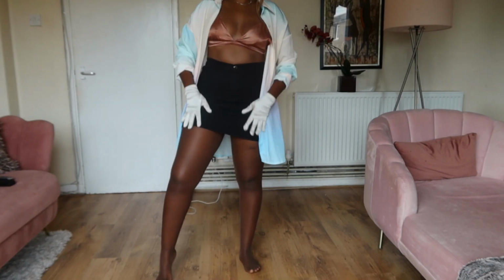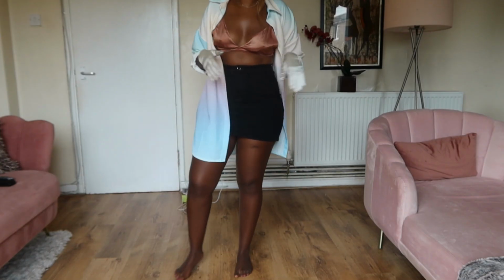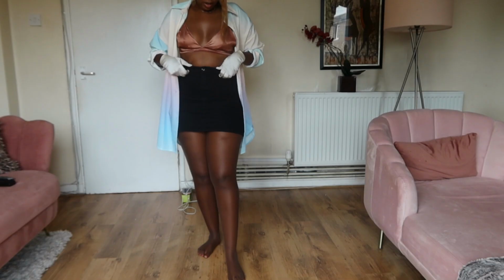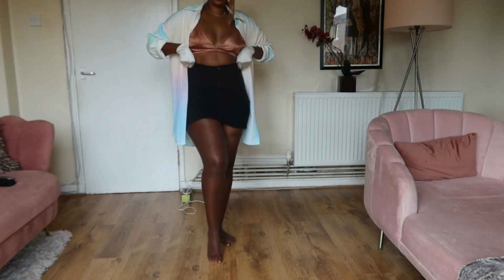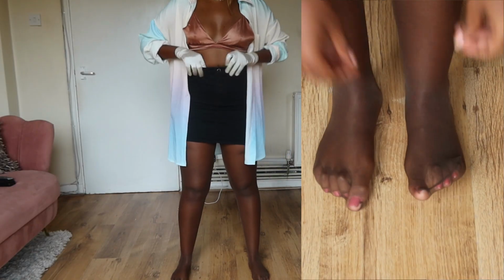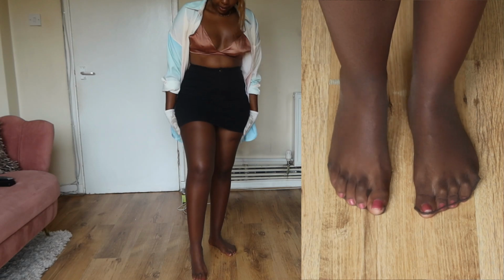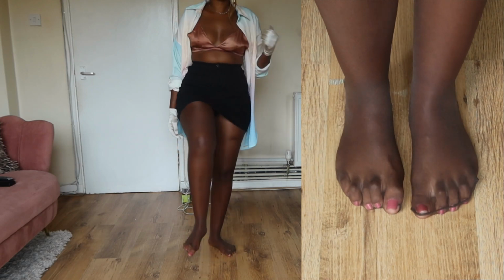They've got the label at the back. Of course, you can't see that, but it tells you which way is front and back, which is really cool. I'll show you guys the sheer toe situation in a minute, but it is sheer toe. I actually quite like this color. At first, I thought the undertone was going to be a bit weird on my complexion, but it actually works out quite well.